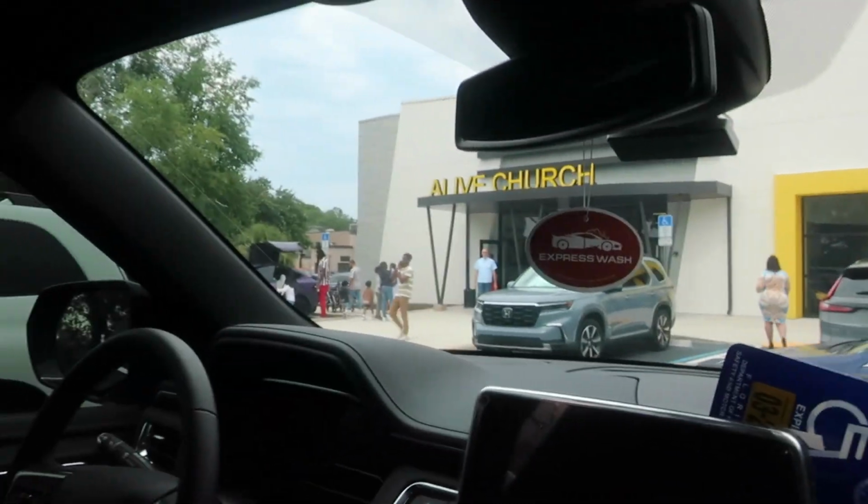So hey guys, we just got to church. Yeah, we just got to church. We're getting out the car now. We're getting the kids together. Church is about to start. But yeah, church has started, and everybody's getting ready to get out of the car.